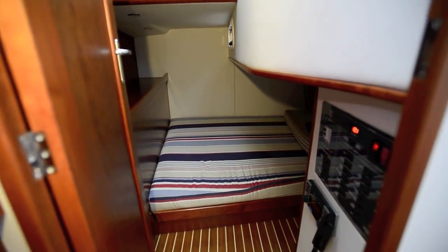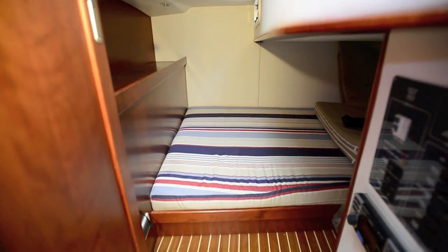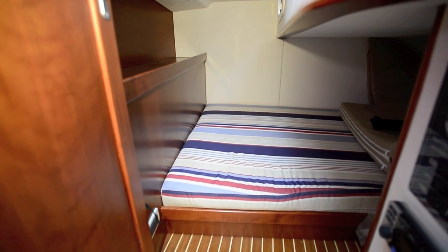Just through here is the mid cabin, which will be used as the primary berth on this boat. There's a pretty wide double berth that offers good length. There's no cupboards in there for storage, but there are some storage points underneath the berth. But again, if you want them, Dale will happily build them for you.